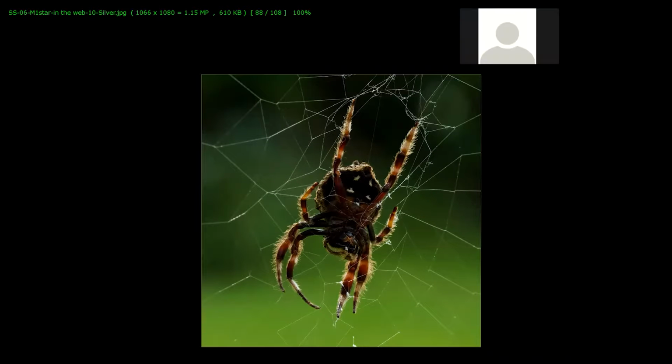Yeah, a nice image of the spider in the web. I think possibly the reason why it was marked down a bit is that I would have liked to have seen a little bit more space around this spider and see more of the web, because a lot of times the interesting part of a spider in a web is to see the whole structure of the actual spider.